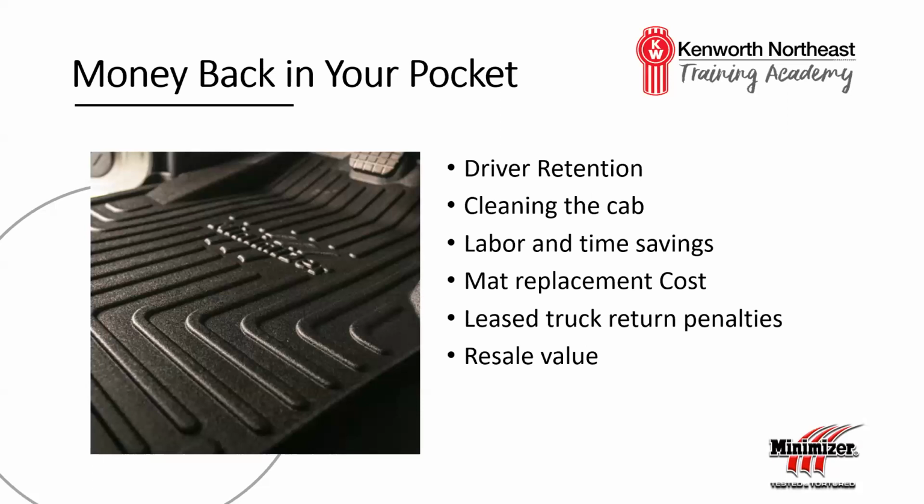And I thought that was pretty cool. Probably the biggest cost savings is if you lease a truck. In the beginning, you put a set of these in. When the lease is up, your floor should still be like new, and you won't have to pay the lease penalties for replacing the floor or fixing the floor. So it also helps with resale value. And that pays for itself. Next.